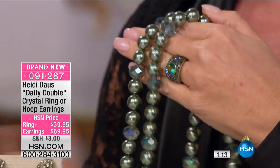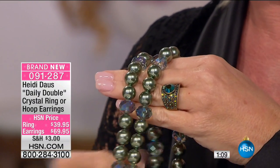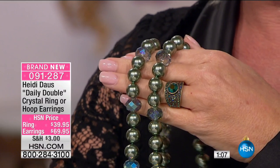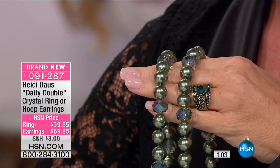Look at this necklace. I'm just going to drape this over my hand, okay? Isn't that Aurora pretty? Borealis. Yep. Okay, you see where I'm getting at here? Look at how that all works. Why I'm so excited. That is so pretty. Now, the ring. A constant change of color.